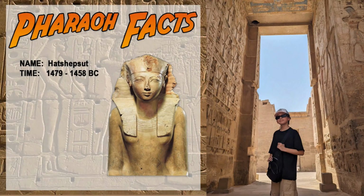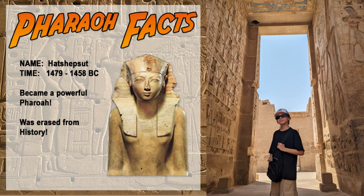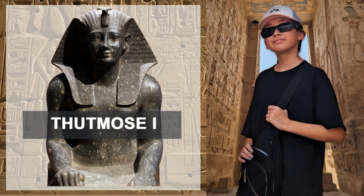But what is most amazing is that this temple was built for Hatshepsut, a woman who ruled Egypt as pharaoh. She ruled Egypt from 1479 to 1458 BC and became a very powerful pharaoh. But she was erased from history shortly afterward. But what was her mysterious crime? And could it be she had a famous role that many of us are familiar with?